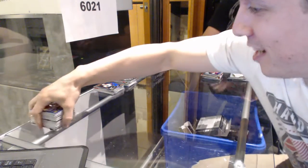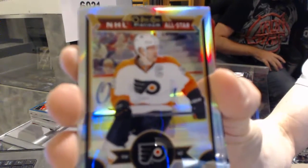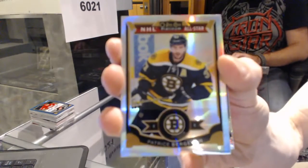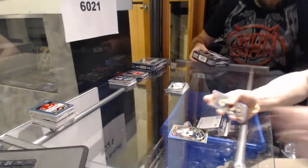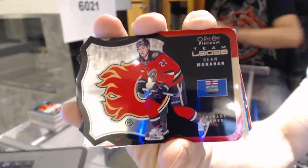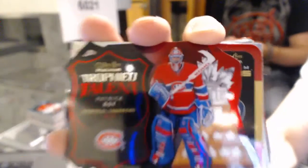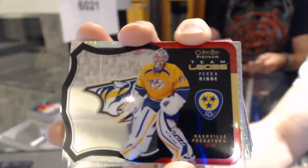All right, on to the next box. We've got a rainbow for the Philadelphia Flyers, Claude Giroux. Rainbow for the Boston Bruins, Patrice Bergeron. Retro die cut for the Calgary Flames, Sean Monahan. Trophy talent die cut for the Montreal Canadiens, Patrick Roy. Team logo die cut for the Nashville Predators, Pekka Rinne.